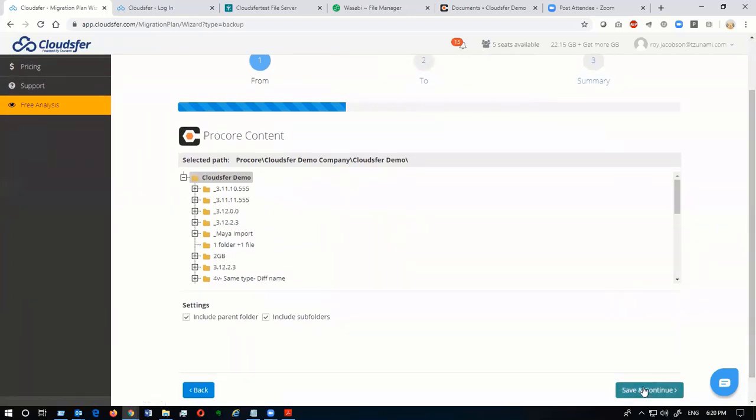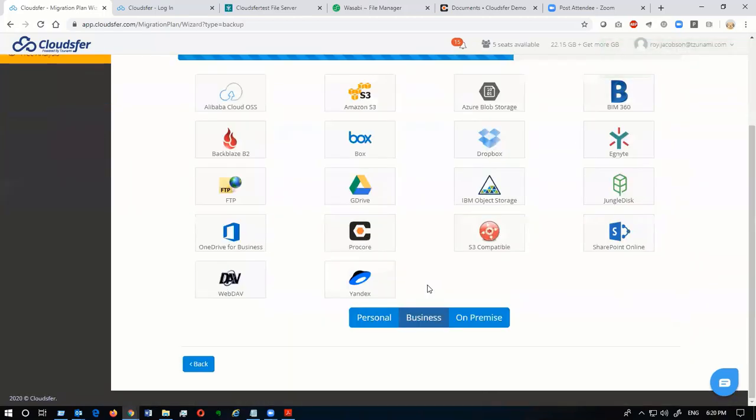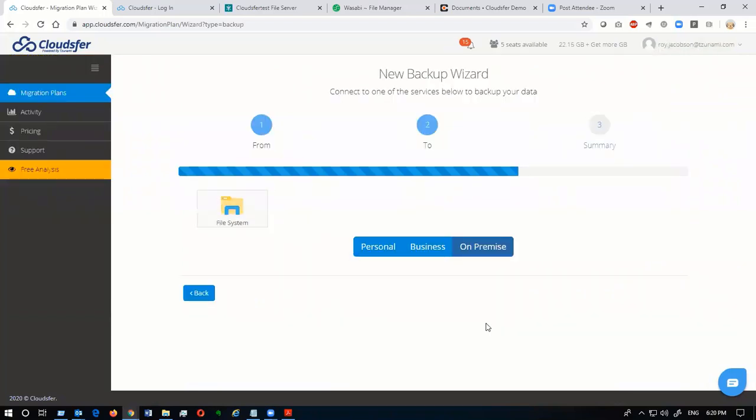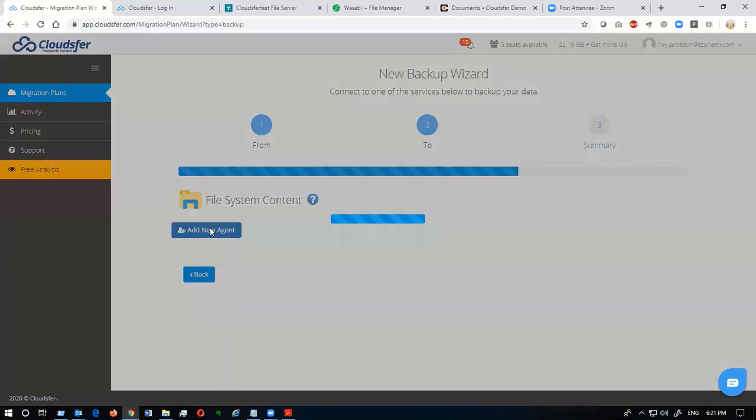I'm going to click here to save and continue. I want to back up the entire project. And as a target, you can see that we support multiple cloud storage environments. I'm going to select the file system as a destination. Here, we would need to install the Cloudsfer agent on my local environment. So I'm going to show you how quick it is.